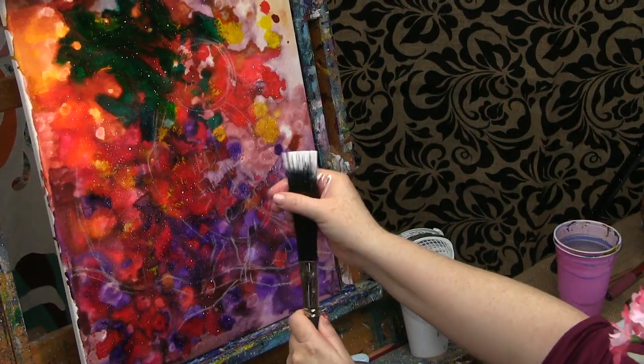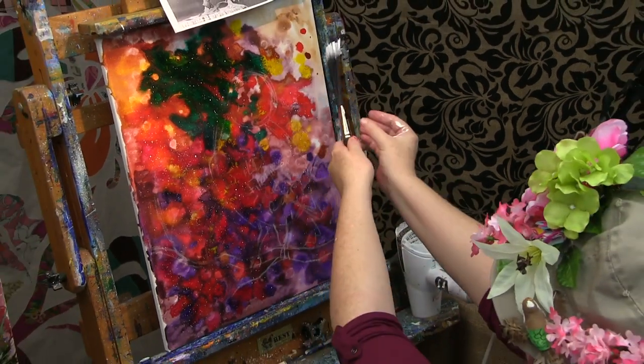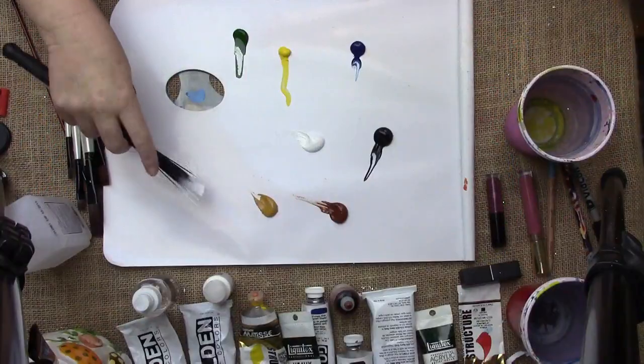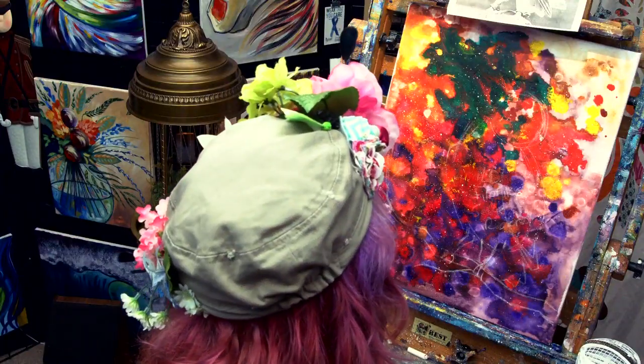Oh, see, it's not even that bad. I'm adding some art to my other art. I'm just adding some of these star splatters because I want that feeling of stars on my canvas. And because it's Cosmic Owl.